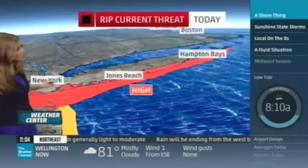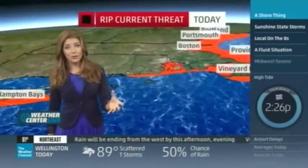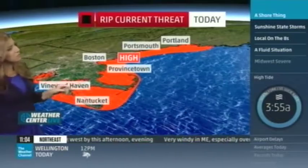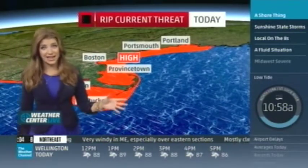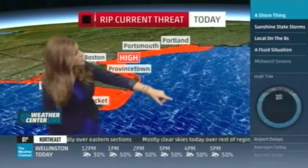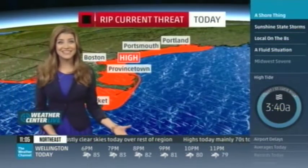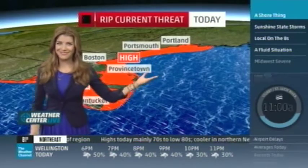Getting a little bit farther to the north here, Jones Beach, the Hamptons, you're going to be talking about a high risk of rip currents, and that continues all the way through the Cape. So bear that in mind, that you're going to see that high risk of rip currents hang out all day today, and that goes all the way through Portland, and it is because of Arthur. As it pulls away, we see that high surf, and then we see the lingering rip current effect. But the good news is that at least it looks nice for most of the beaches, except for down East Maine. Back to you, Kyla.